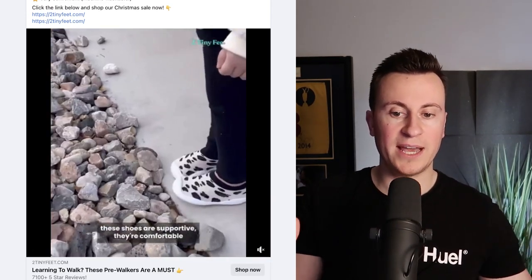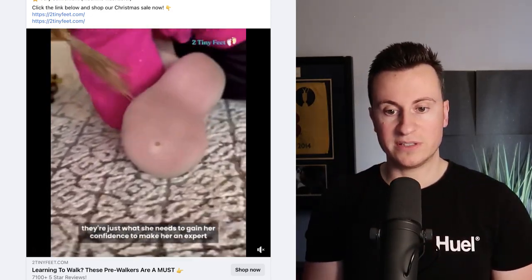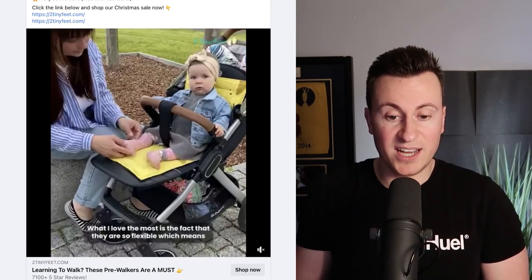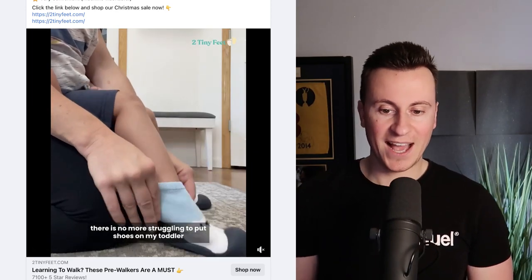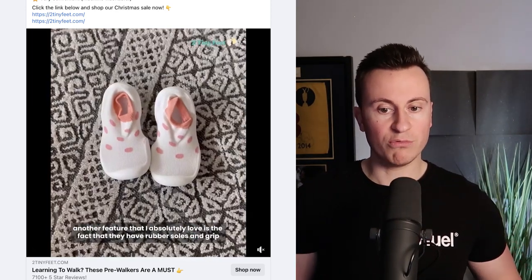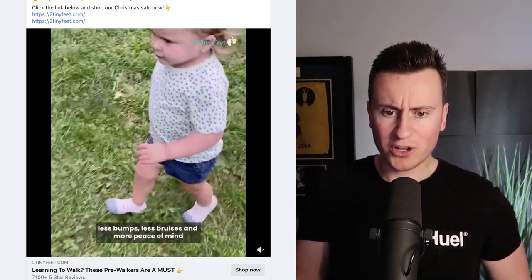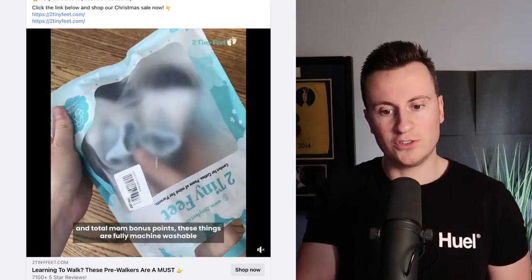So it's basically a voiceover with some nice music. I'm talking about all the different features and benefits of the product. Essentially what it is, it's kind of like Balenciaga's for a kid, but obviously without the branding. It has like an anti-slip rubberized sole, but then the rest of the shoe, it's like a shoe slash sock combination.